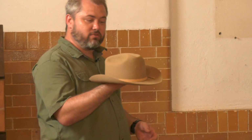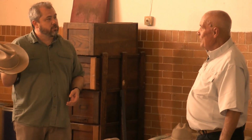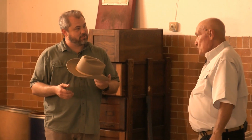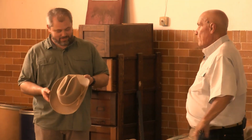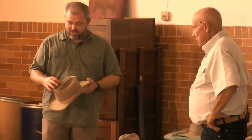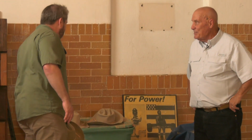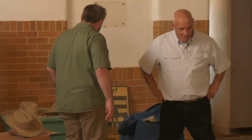Look, that's a collection of old hats here. Yeah, that's one of my DPS hats as a trooper. So you were Highway Patrol for how long? 36 years. Wow. Every day was right here in Stevens County. You see a man come walking up wearing this hat, you're probably getting a ticket. Yeah, well, it's happened a few times.